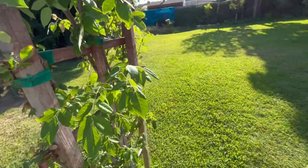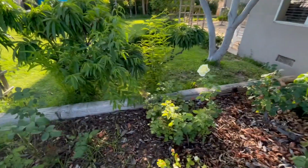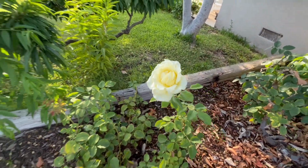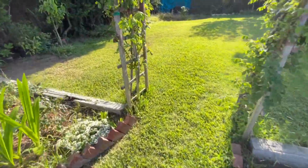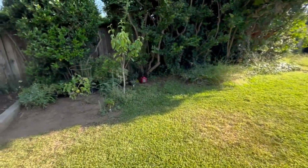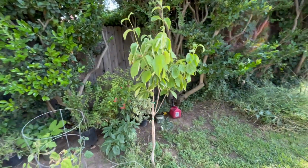Let's see. Oh, we also had one more bloom of Alina over here. So I'll zoom into that. So hopefully in the next 30 days, it'll start to cool down. We'll get a new crop of roses coming up. This area is doing okay.